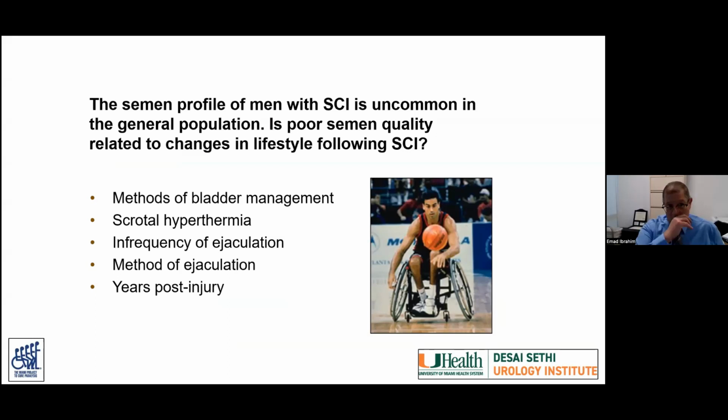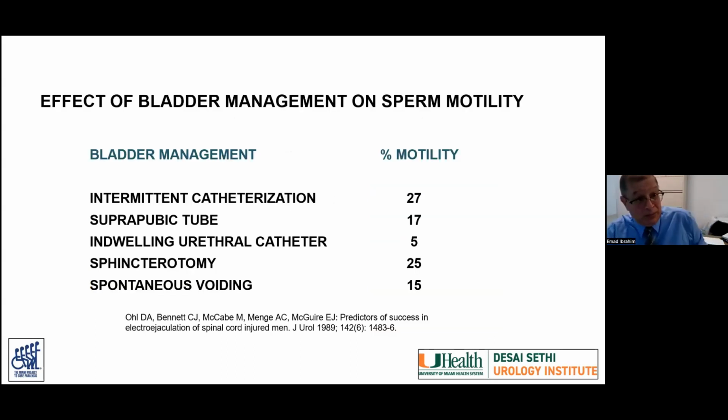So why is that? A lot of studies were done to see if this is due to life quality or lifestyle changes following spinal cord injury. Is it because the bladder management method might make a difference? Is it because you sit in a wheelchair for a lot of time, so there's scrotal hyperthermia? They don't ejaculate frequently like able-bodied men. Maybe the method of ejaculate retrieval causes a change, or maybe it was good earlier in injury and after years post-injury, it changed. So all these were studied.